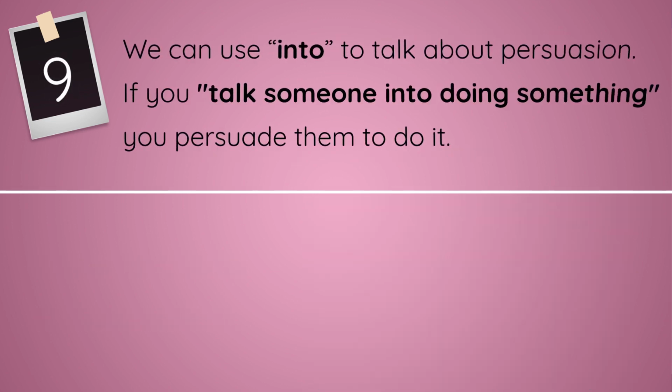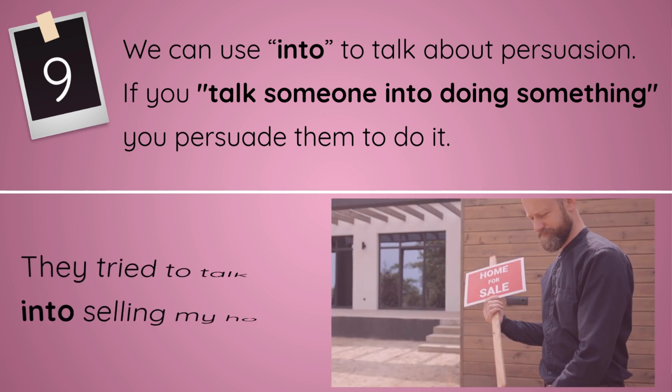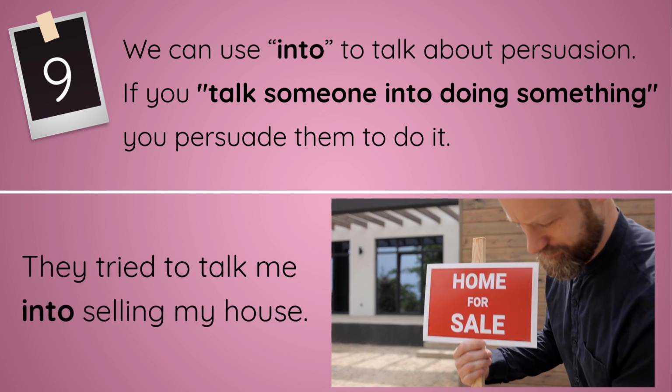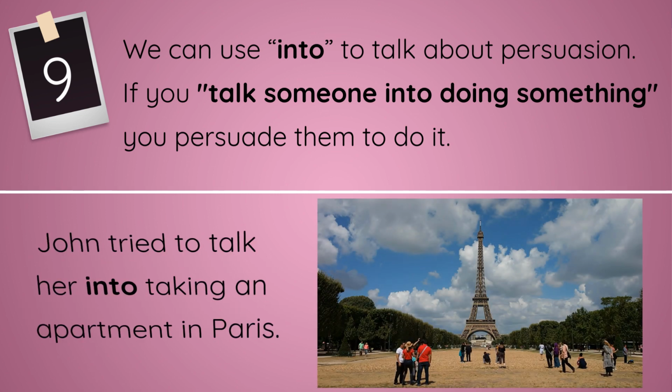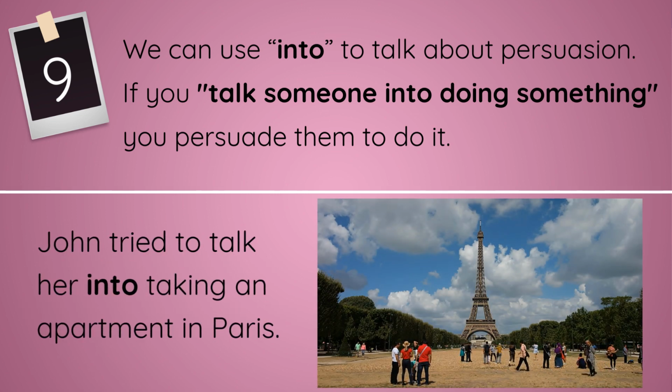We can use into to talk about persuasion. If you talk someone into doing something, you persuade them to do it. They tried to talk me into selling my house. John tried to talk her into taking an apartment in Paris.